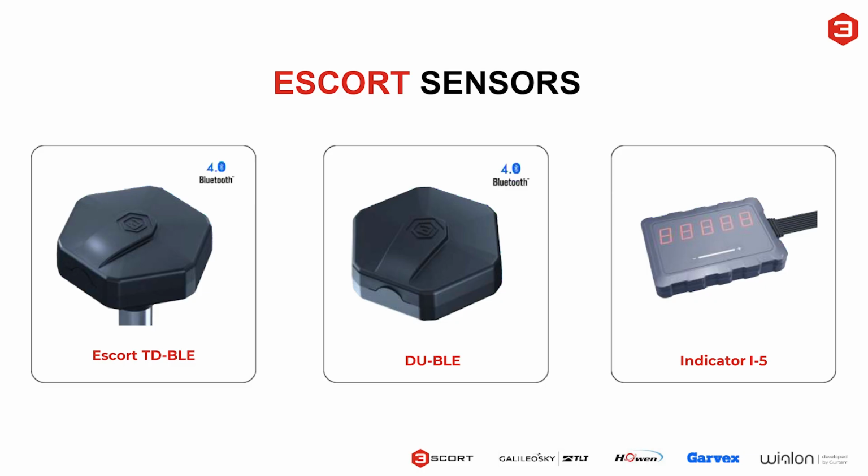So, as Albert mentioned, this project was quite a complex one because we had to implement multiple solutions. And when it comes to Escort devices, there were three solutions in particular. Escort TD-BLE to monitor the fuel level in the tanks of the vehicles, in the storage tanks as well. Then the second solution was the angle sensor that was complementary to the fuel monitoring device. And indicator Escort I5 was used generally for the convenience of the drivers and employees of the end customer of our customer, which was the OTS company.